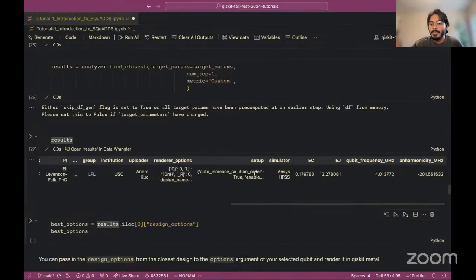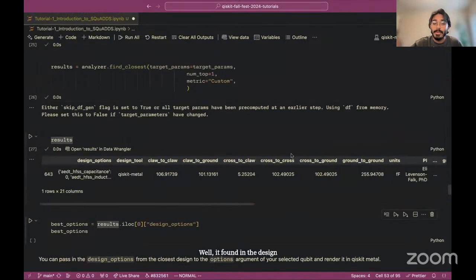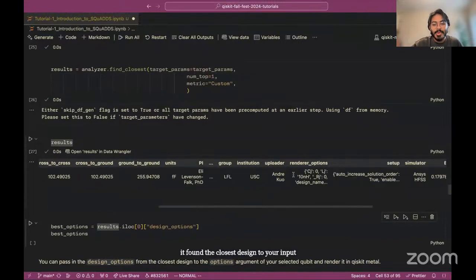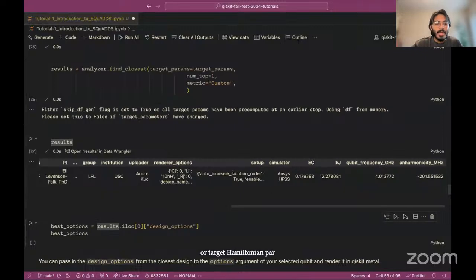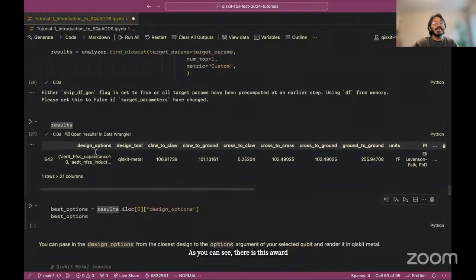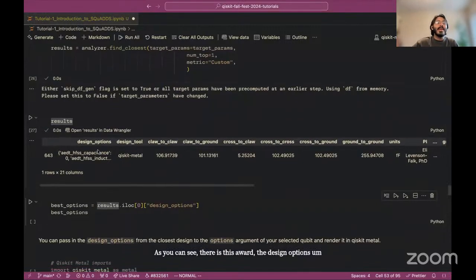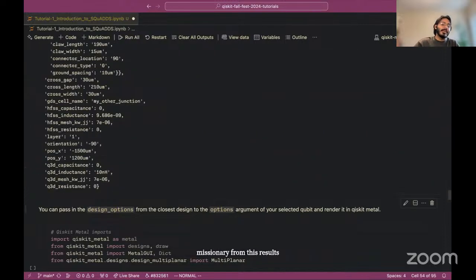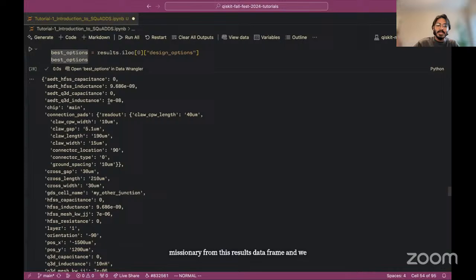Cool. It found the closest design to your input target Hamiltonian parameters based on your custom metric. As you can see, there is the design options column, which is the information needed to create Qiskit Metal components. So we extract that dictionary from this results data frame, and we save it as this variable best options.